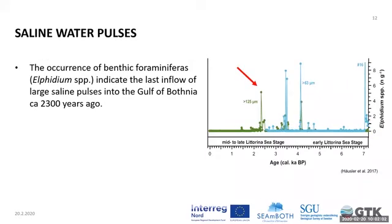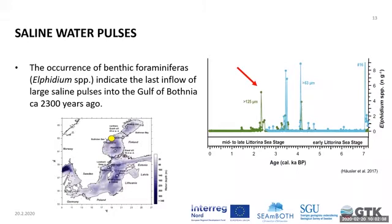And quite interestingly, if you look at the sediment cores, you can also put the next one. If you look at the sediment cores, there's one example from the northern tip of the Bothnian Sea, a long sediment core, which shows the ages again, 7,000 years ago towards present day. We can see here we have foraminifera living in the sea at that time, Elphidium, and you can see that we have those guys in the seawater still around 2,000 years ago. That means that the last inflows of large saline water pulses from the Baltic proper came into this basin.